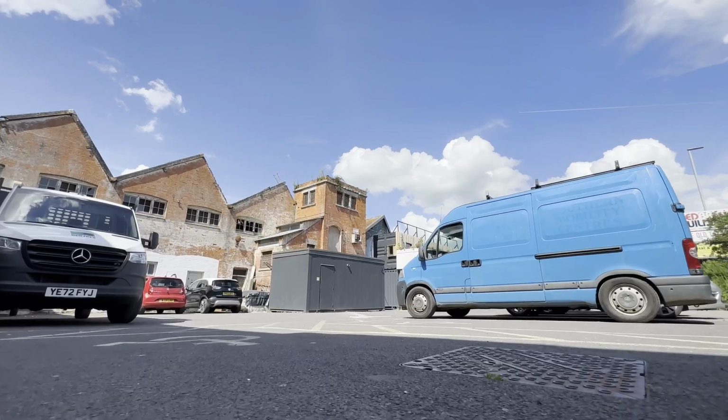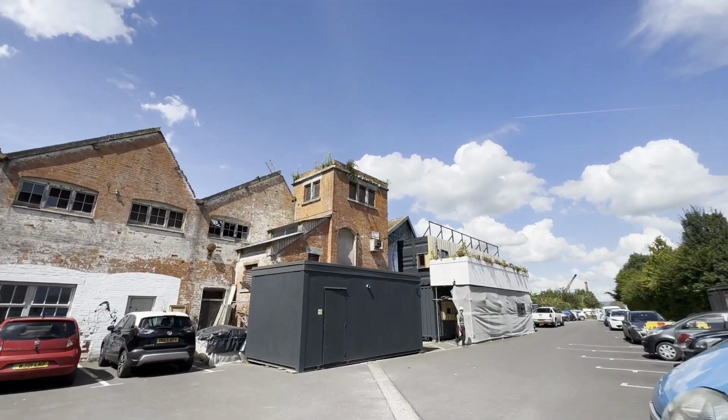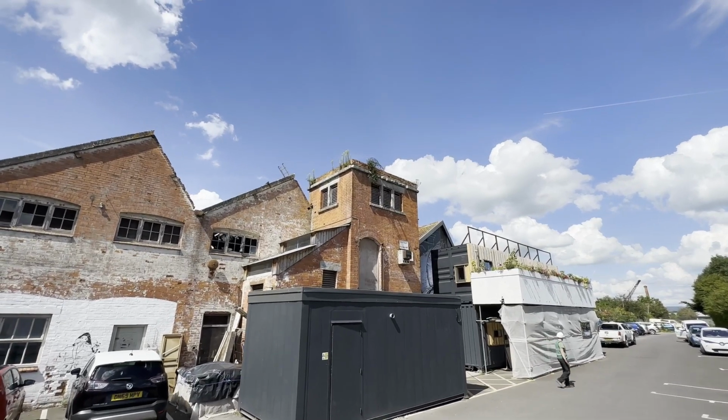People of all ages will have an opportunity to learn and practice creative skills, which could kickstart a new career. Construction work is now underway to transform this old sheepskin factory into a centre that can be enjoyed by the community.